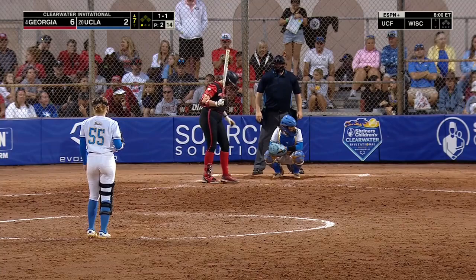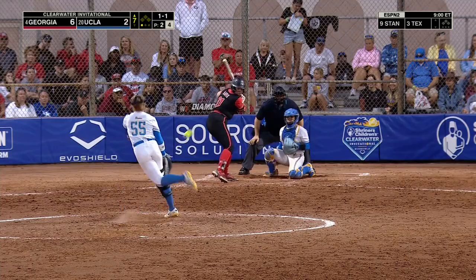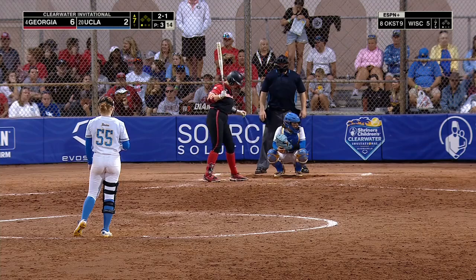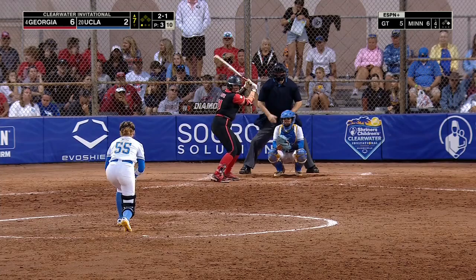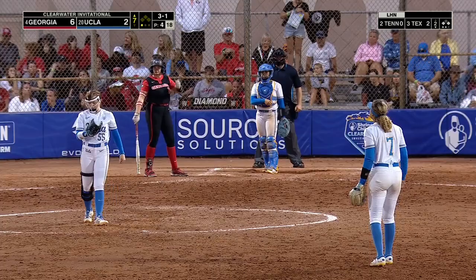And she's worked hard to improve her power over the past couple of years, and I think you've seen those numbers go up, wanting to build off of what she did last year, bring even more power into this year. Quite a few right-handed bats in the Georgia lineup, but when you have a couple of lefty power hitters like Lindy Ray Davis and also Sydney Chambly, it creates that balance on both sides of the plate. Three balls and a strike.